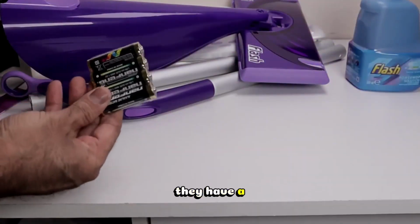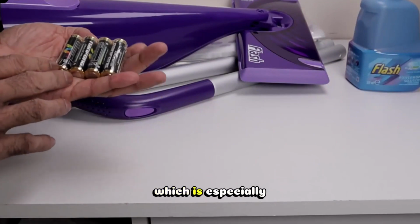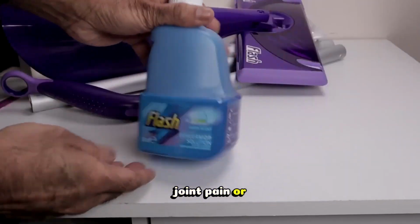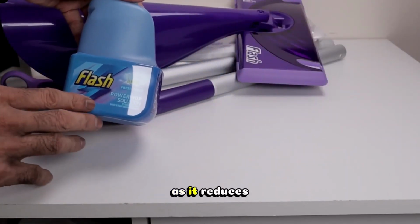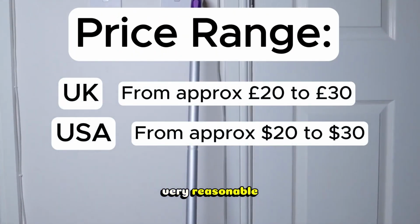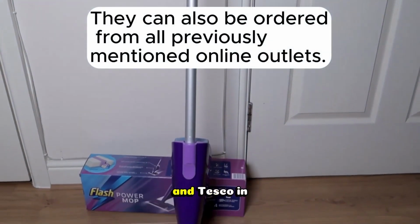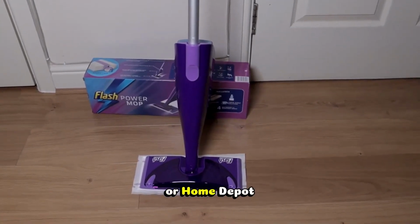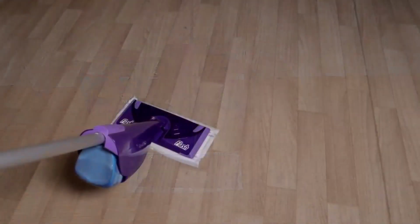They have a button press function which is especially beneficial for those with arthritis, joint pain or limited hand strength, as it reduces the need for repetitive trigger squeezing or gripping. The prices are very reasonable and they can be picked up from local supermarkets such as Asda and Tesco in the UK, or Walmart, Lowe's or Home Depot in the USA.